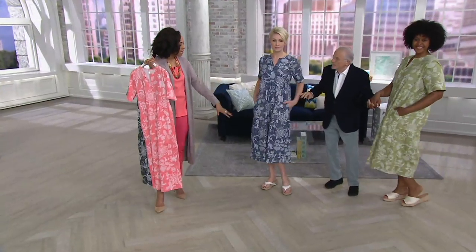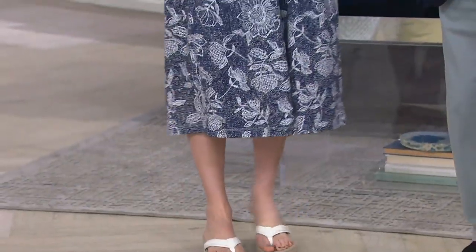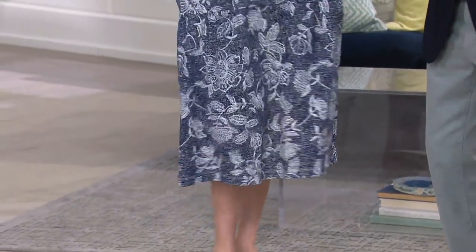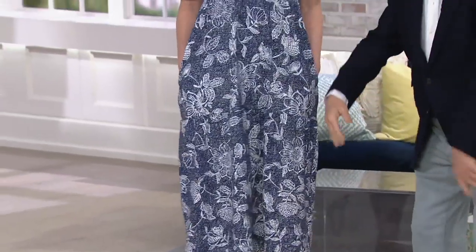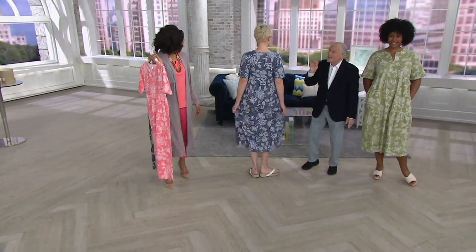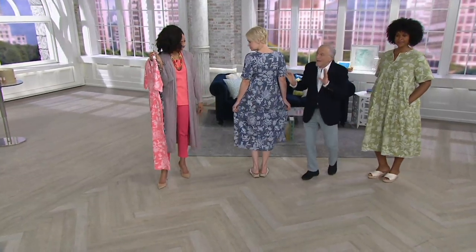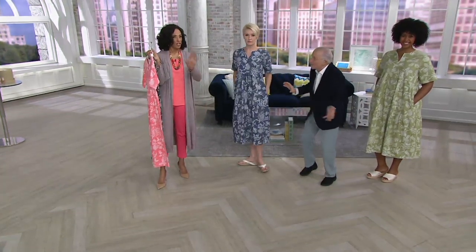That whole midi length is also ideal. It's very easy for women of all statures to wear. The length is very important. This is a patio length. It hits halfway down from the knee, and that's the fun length for summer. It's not a maxi. It's a patio, kind of a lounge length. Mid-shin, if you will.